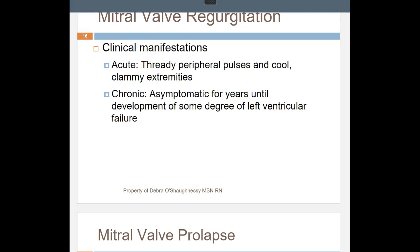When many of these valvular problems are due to infections, it's really important that our patients explain this to the other physicians they go to, especially their dentist, because they may need antibiotic therapy for invasive procedures like a bronchoscopy, an endoscopy, sigmoidoscopy, colonoscopies, or even dental work. So it's very important that we prevent any further infections.